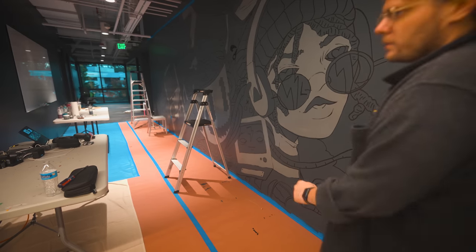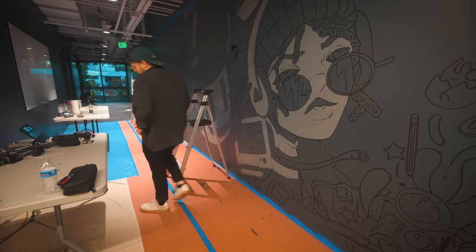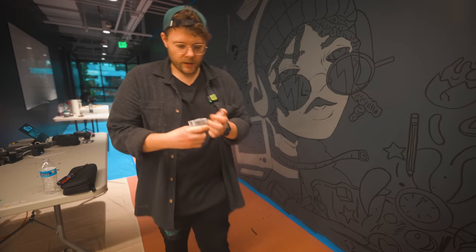Meanwhile, I am going to do lighter warm gray, I suppose. Mix up some warm gray in there. Yippee-ki-yay.